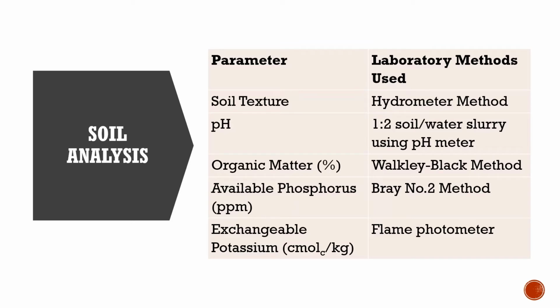These are the parameters that were analyzed and the specific methods used for analysis. For the soil texture, the method that they used was the hydrometer method. Soil pH was determined using a 1:2 soil and water slurry using a pH meter. Organic matter was measured using the Walkley and Black method. Available phosphorus was measured using the Bray No. 2 method, and exchangeable potassium was measured using the flame photometer method.